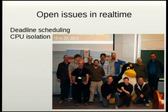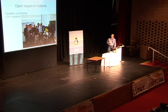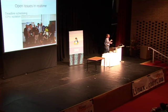There's still a couple of open issues in real time, one of which is deadline scheduling. There have been patches out there for a while, but the developer working on that has gotten distracted with other stuff, so someone else may have to pick up deadline scheduling if we're actually going to get this feature into the kernel, which would be a really nice feature to have in the kernel. CPU isolation is the idea that you dedicate one or more processors to just the real-time task. No kernel work, no interrupt handling, nothing else. Nothing that gets in the way of your real-time work. There are various proposals out there for how we could do that. We may see some movement on that over the course of the next year.